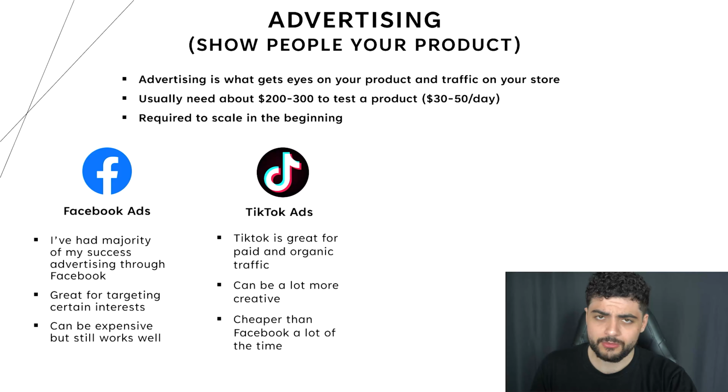TikTok's also not only good for paid traffic, but organic traffic. You see a lot of videos online now where people start their dropshipping businesses with basically no money. They just start selling a product and start doing TikToks, getting into the TikTok algorithm, getting organic traffic. Great for them, okay? They're higher profit margins. You don't have to spend money on ads. So it's not only good for paid traffic, but organic.